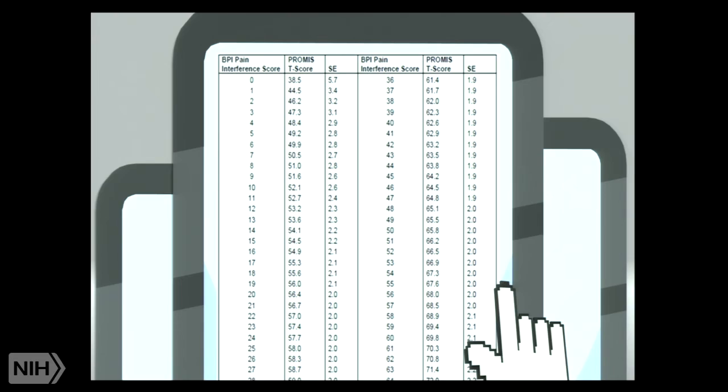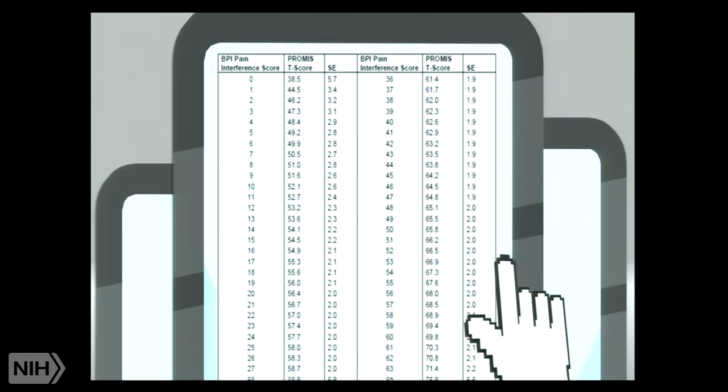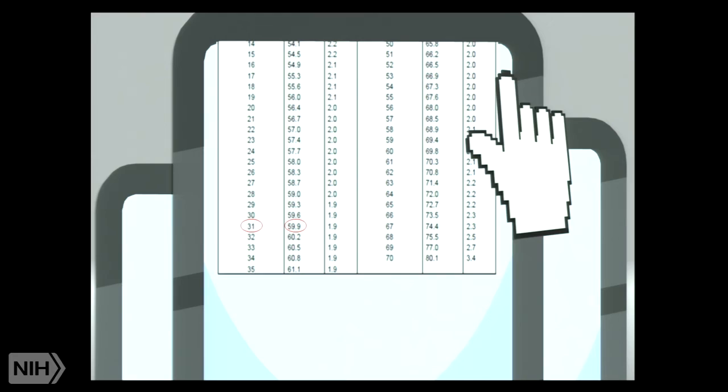This is very similar to what Richard showed you for depression. Here you had the BPI pain interference score. Let's just scroll down and look a little bit. You can see right there that a score of 31 on the BPI is roughly equivalent to a 59.9 on the PROMIS metric, so a 60, a standard deviation above the mean.